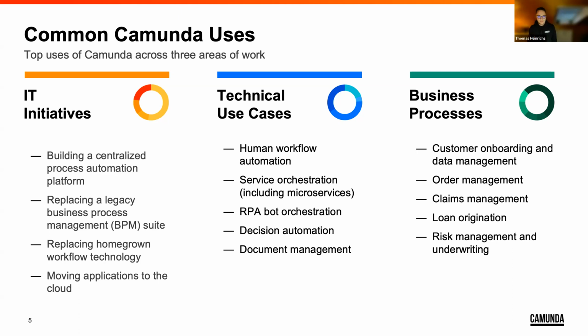So as you can see, we divide our use cases into 3 columns. One is, for instance, IT initiatives, such as replacing a legacy business process management suite or moving applications into the cloud, where simply a tool or a service orchestrator like Camunda can help. On the other hand, we also help out with usual business processes, where, for instance, a client or a user wants to model and automate a customer onboarding process or loan origination.